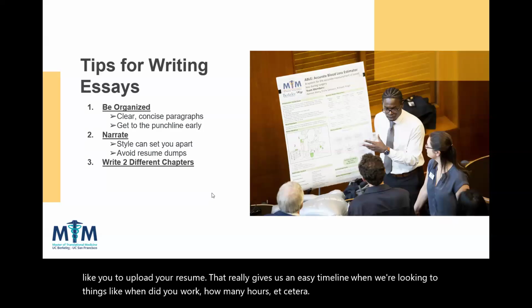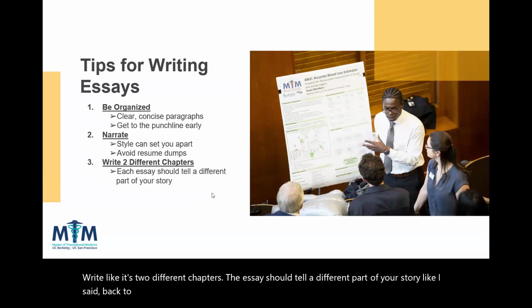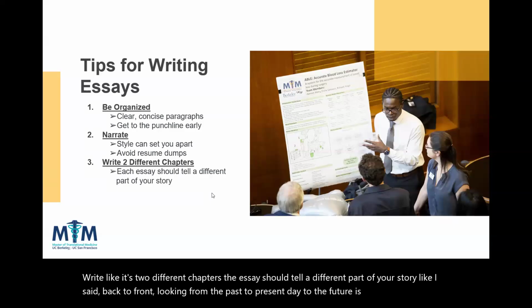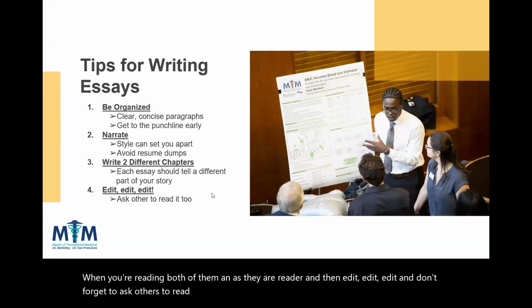Write like it's two different chapters. Each essay should tell a different part of your story. Like I said, back to front, looking from the past to present day to the future is how it should read when you're reading both of them as a reader. And then edit, edit, edit, and don't forget to ask others to read it too, friends, family, etc.